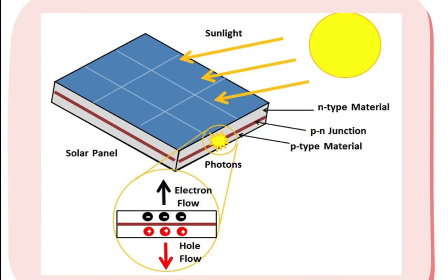Once the electron moves, there is a hole that is left. This hole can also move, but in the opposite direction to the p side. It is this process which creates a current in the cell. So basically, a solar panel works under the principle of the photovoltaic effect, which enables light energy to be converted into electrical energy.